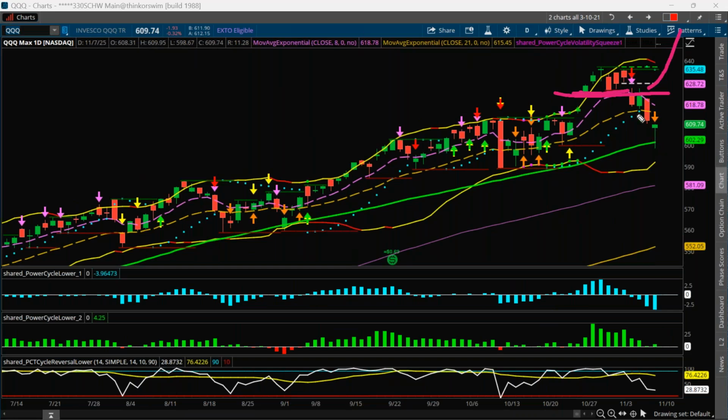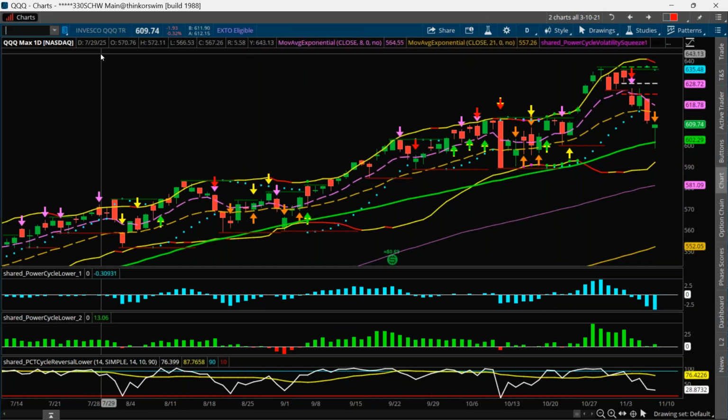So it'll probably chip around here. That's the 20 exponential 21. Be looking at this to be tested again, the 600 area. Now, if that fails, then you're going to be getting a move down pretty quick right to that area, that 590. Okay, so that's a quick look there, and then just kind of follow up there with the SPY.